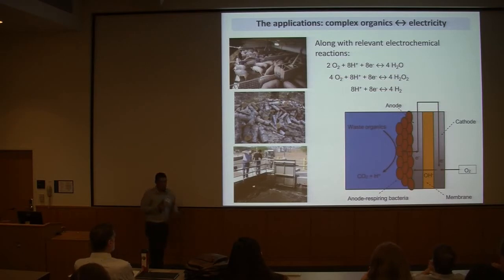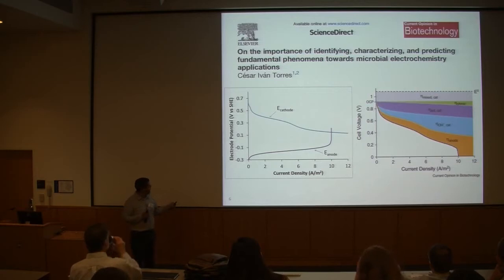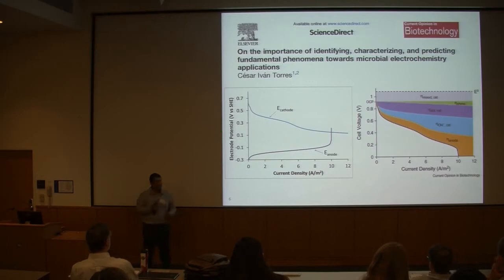But then, you know, some other ideas have come along. My main talk revolves around an opinion paper, and it's basically talking about the importance of identifying, characterizing, and predicting fundamental phenomena so that we can move forward in developing new applications. Here I show a polarization curve of a microbial fuel cell, electropotentials versus current density. And this is a good example of how we identify and characterize processes in microbial fuel cells.